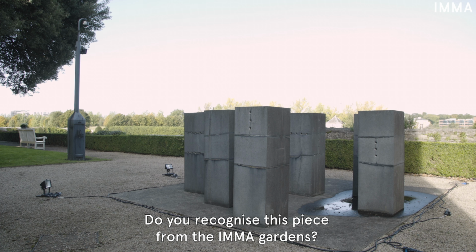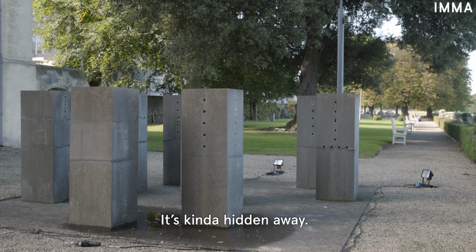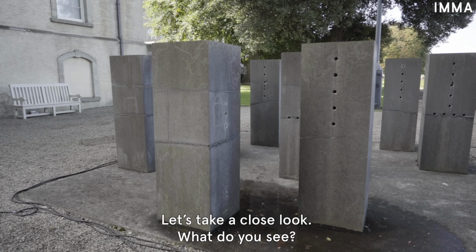Do you recognize this piece from the IMMA Gardens? If you ever wandered down behind the Freud Center, you would have found this piece. It's kind of hidden away. You would be forgiven for not noticing it before. Let's take a close look. What do you see?